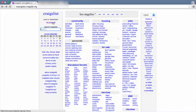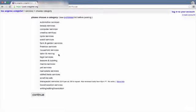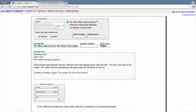So first we need to post an ad. So we're going to go here to post to classifieds. We're going to do a moving ad. So let's go to labor and moving. We're doing this from LA, so. Okay, then we need to type in an email address here. So I just made up an email.